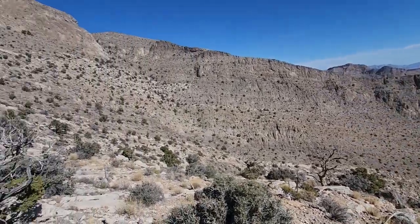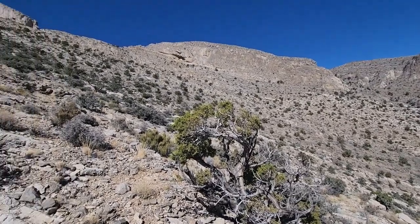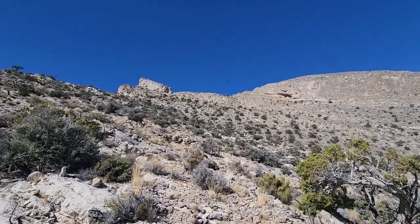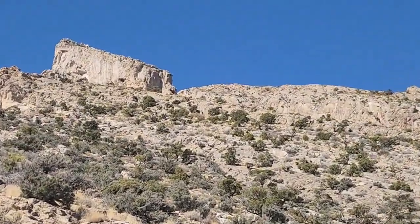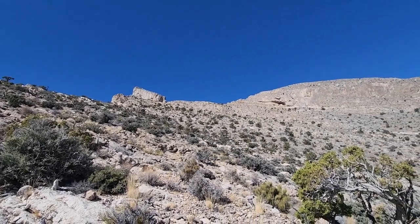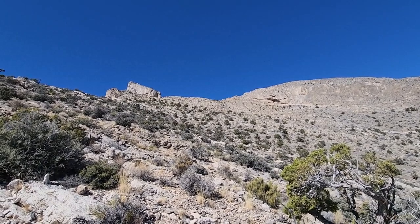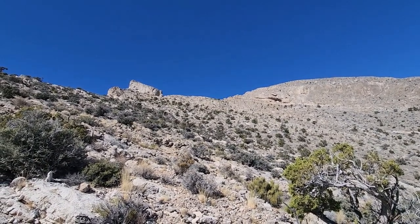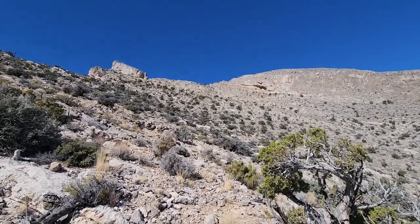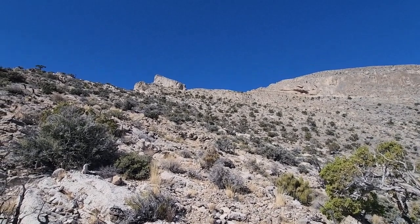And looks like a pretty straight shot up to the Southeast Pinnacle. Southeast Summit is beyond. So yeah, I lost some time on that last little excursion, but you know, I still got to the top of this wall, which for me is an accomplishment.